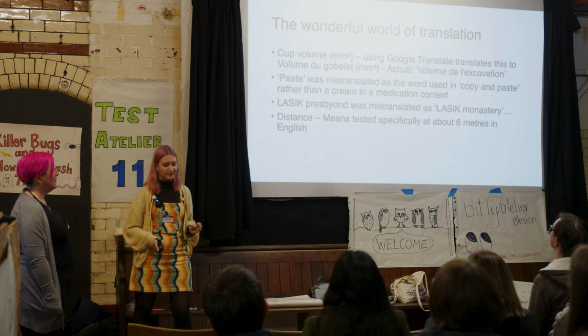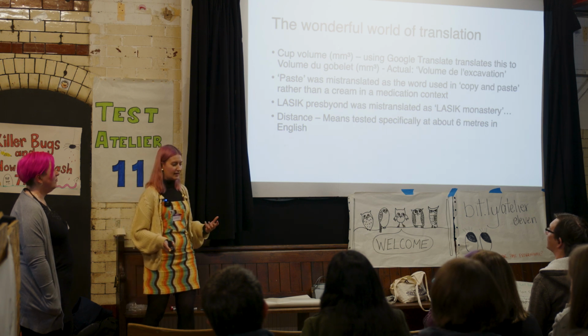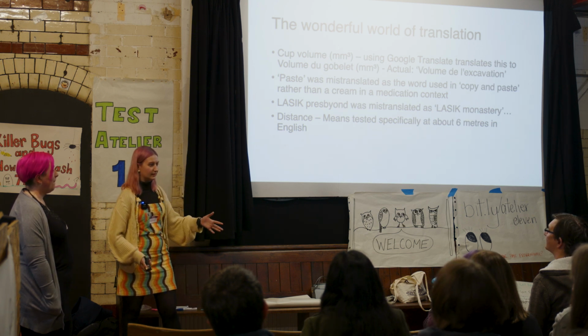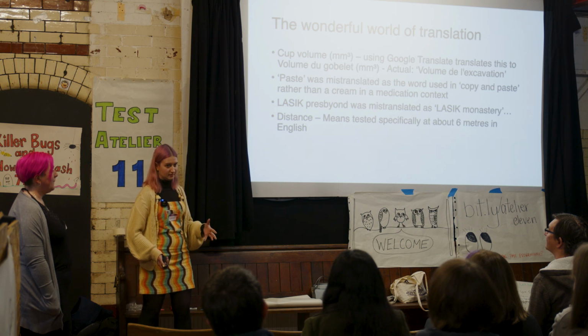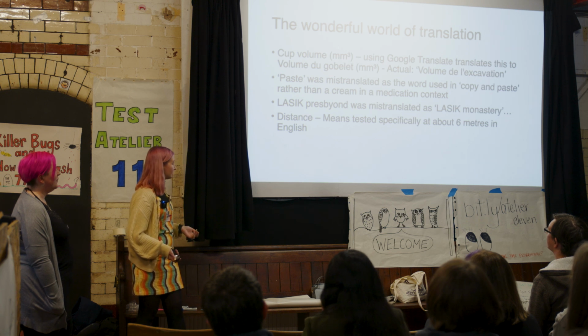Distance we have real trouble with. So a test at distance in the UK in ophthalmology usually means about 6 meters away. But obviously there are lots of different words for distance in other languages and they don't necessarily mean a test at 6 meters. So we've had to be real careful with that.